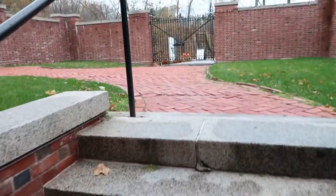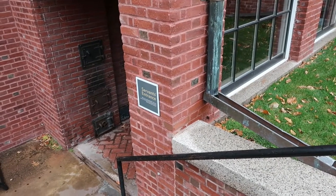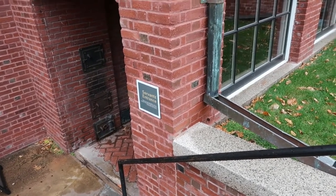So, mask off, hat on, as we head into the cold, and it's cold, it's in the 30s today, and we're going to take a look at the grounds. And I don't know if I'm going to have a lot of information for you about that. This is a servant's entrance. This is where we just left. This goes into the laundry room.